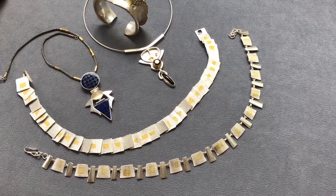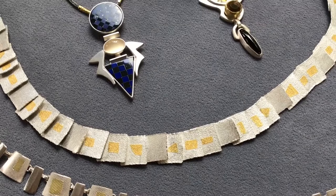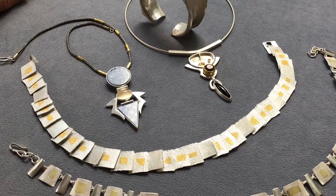This piece here is 24 karat gold with silver. It's about 16 inches long, 3/4 wide, and it's supposed to sit close to your neck.